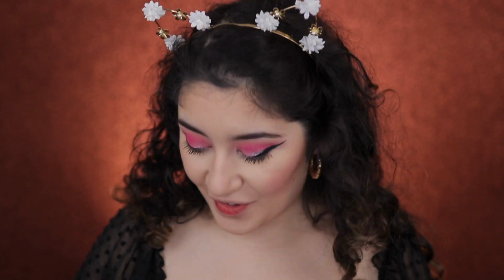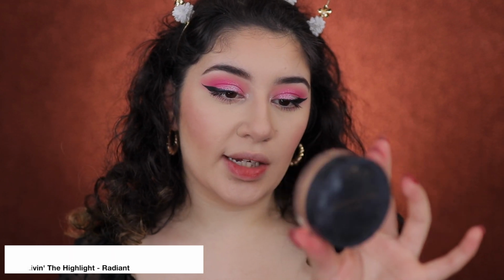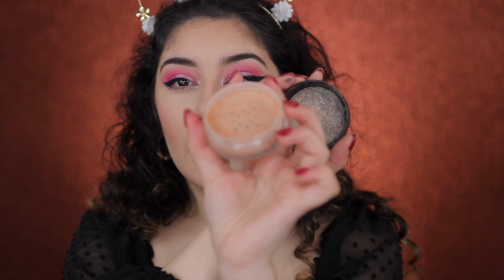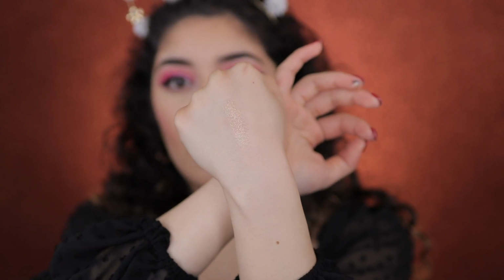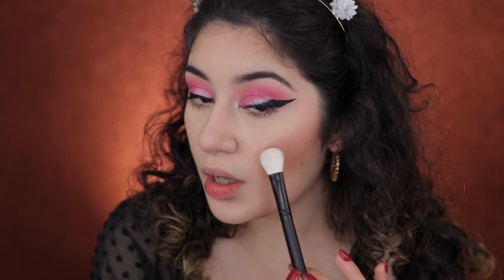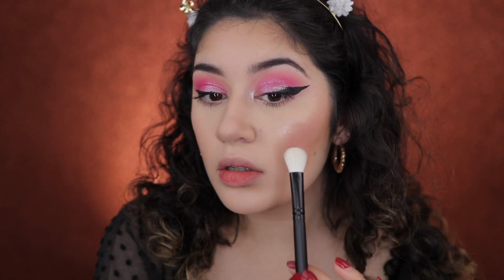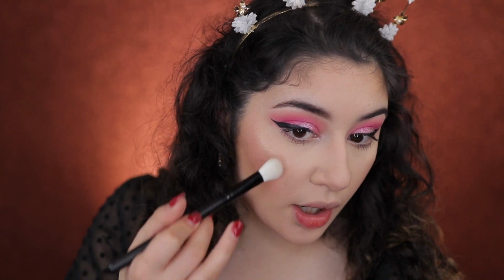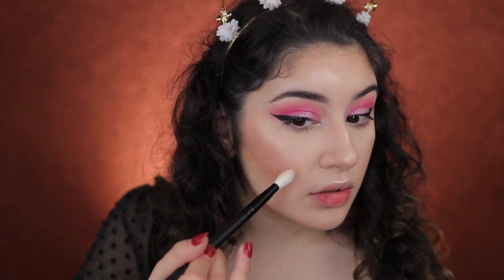And moving on to highlighter, one of my favorites for the year of 2019 was the Jennifer Lopez x Inglot highlighter. This is the Livin the Highlight Loose Highlighter for face, eyes and body, and it's in Radiant. And it's like the most perfect peachy, I don't even know how to describe it. Like, look at that glow. Hello glow. Wow. Do you see why I love this product? I'm literally glowing in this.